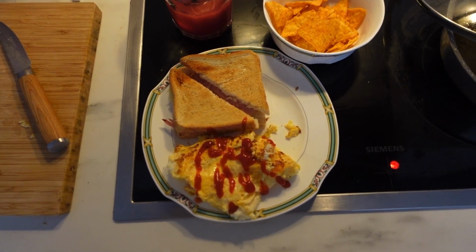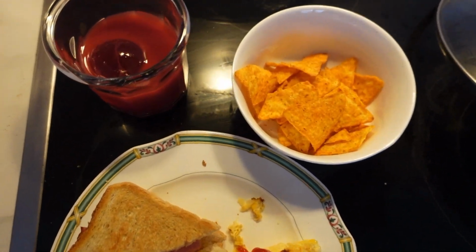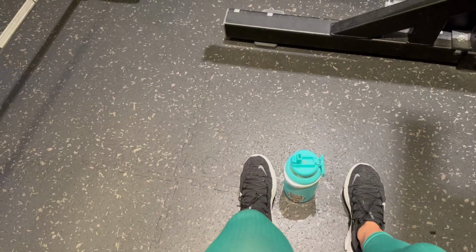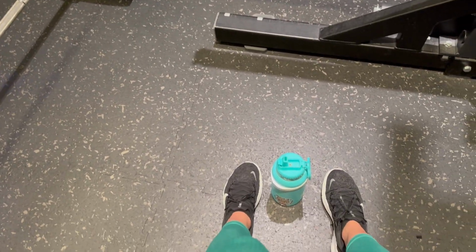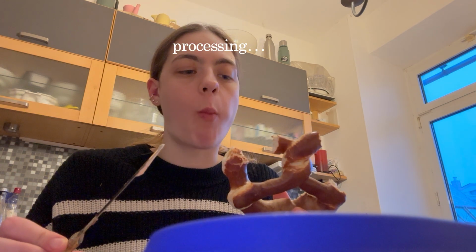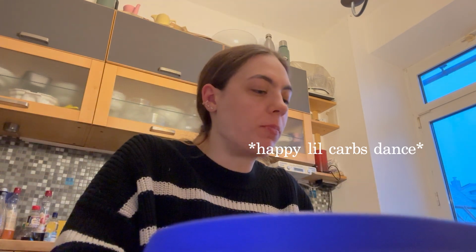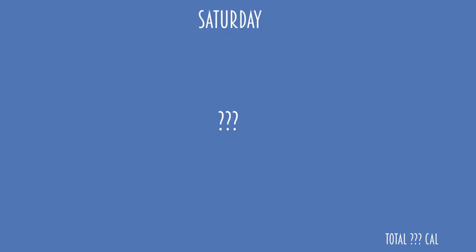So Saturday was my cheat day. I had some eggs and I also had a cheese toast and some chips, and I also had a grapefruit juice for breakfast, so that was very nice. And I went to the gym again. I trained legs, and honestly this workout was so good. And then I had a pretzel and some paprika at my parents' place for lunch, and this was also great. I love carbs so much. And then for dinner we went to this Afghan restaurant, and that was also very nice.